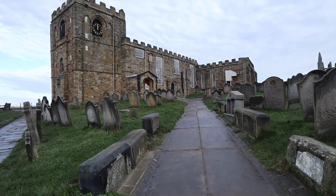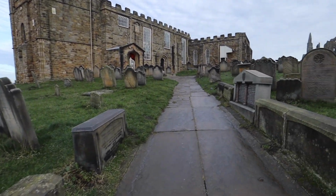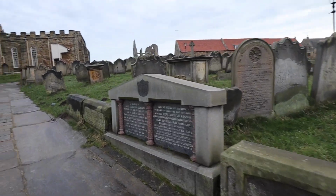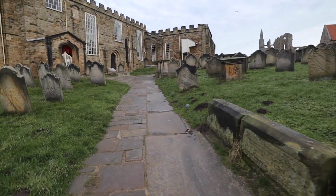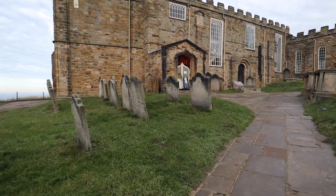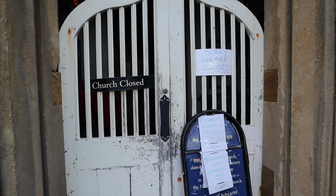So it looks like this is St Mary's Church. We've got a bit of a graveyard outside. I think this would look pretty spooky at night. But is the church open today? It doesn't look like it is. It's closed. But let's head a little bit further because I think there's something special a little bit further up.